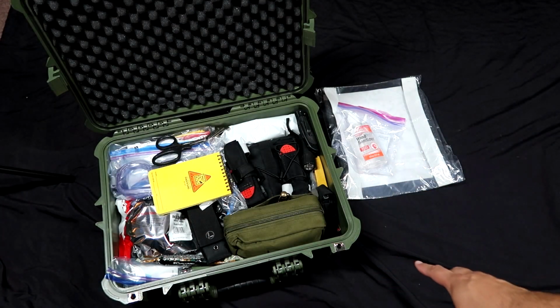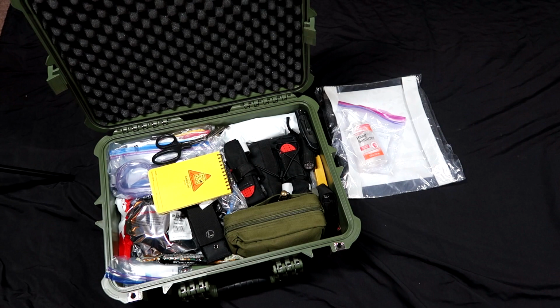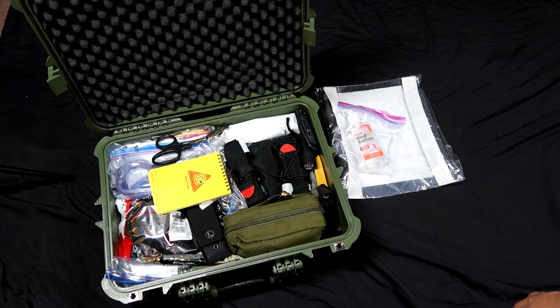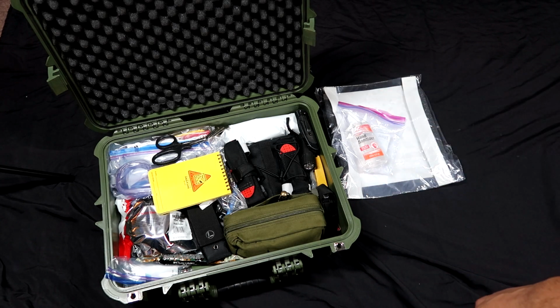So what this thing started out being was like a BSI, for those medical folk who know what BSI is, or body substance isolation kit. Especially with this virus going on, I decided to throw together a BSI kit like we would have on the ambulance, but maybe even a little better, just to have, because you never know.